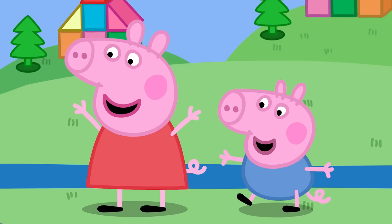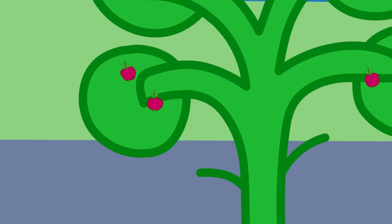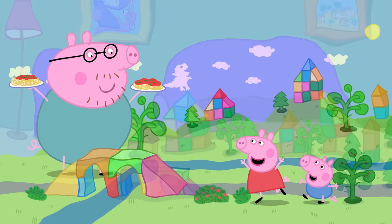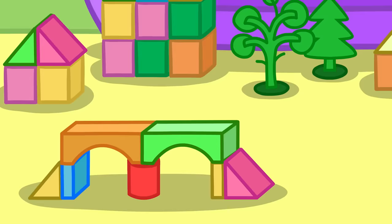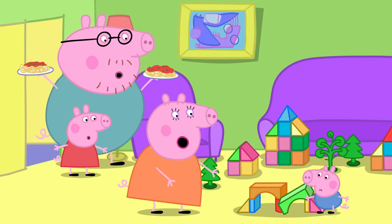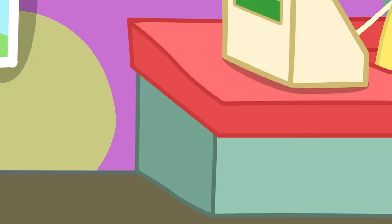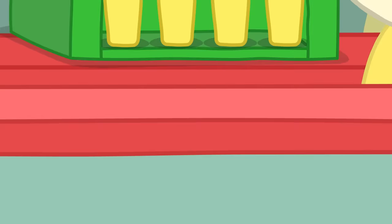Hungry! I'm hungry too. The food in Toyland is too small for Giant Peppa and Giant George. Whoa! Dinner time! Hooray! So, they will have to have real food instead. Careful, George! 4 tickets, please! 4 popcorns, please! 4 drinks, please!